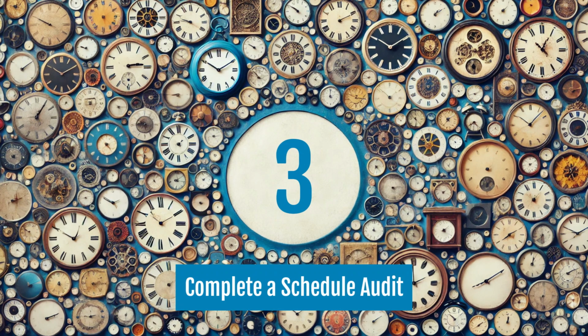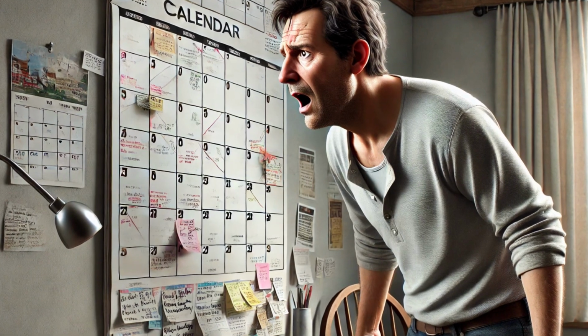Step 3, complete a schedule audit. You now have a clear idea of how many hours to throw at language immersion and study each day to reach your fluency goal by a specific date. But you might be thinking to yourself, there is no way I can fit these hours into my already bloated schedule. I barely have enough time to breathe as it is.